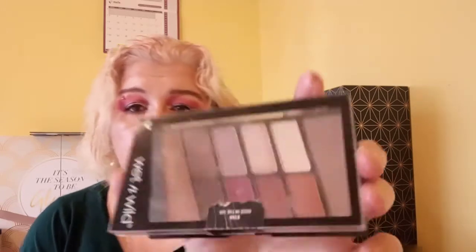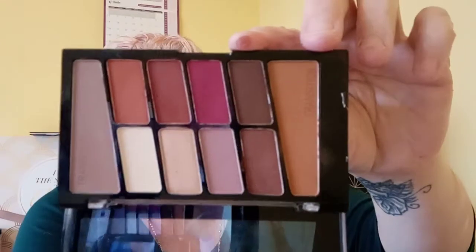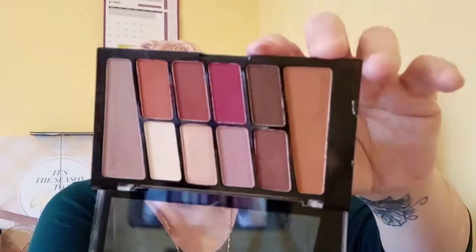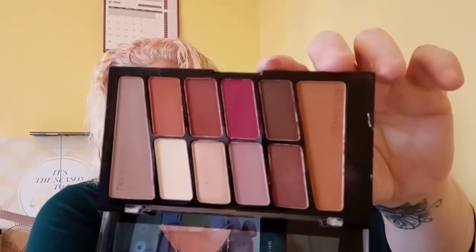So this is a Wet and Wild one. And this is Rose in the Air. W7 and Wet and Wild do dupes. They're kind of dupes for other eyeshadow palettes as well. I watched a YouTuber one day and she was going through the Wet and Wild palettes and saying which ones were dupes for which, but I can't remember. But that's actually quite nice. I think I've used it about twice though.